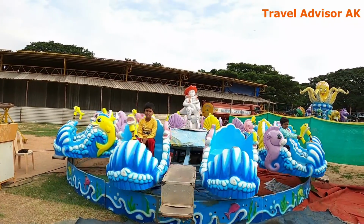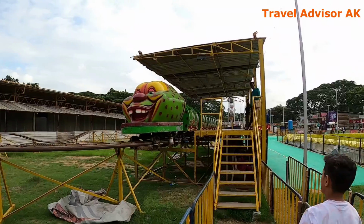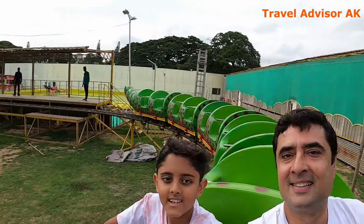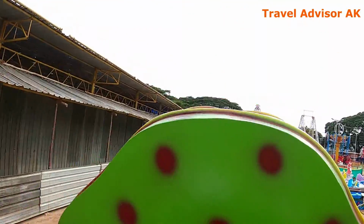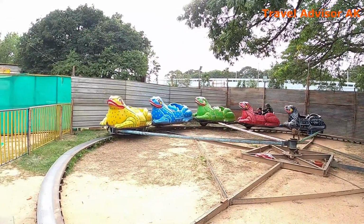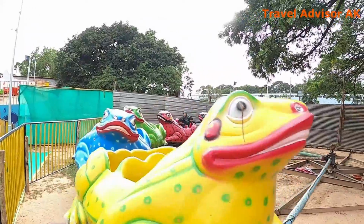There are several rides here which adults and kids both can enjoy. Here is a caterpillar roller coaster which Daksh and I both enjoyed. It was a little early in the evening, so not many people were here. On the weekends this place is really flooded with people, so you may want to check when you want to go.